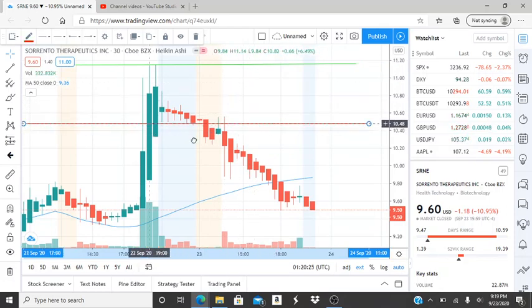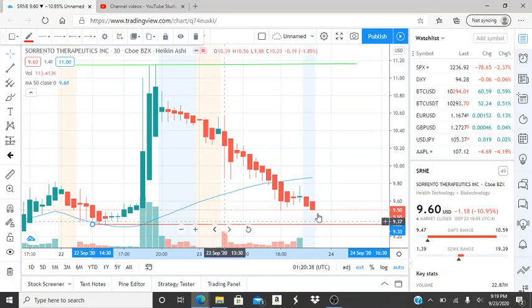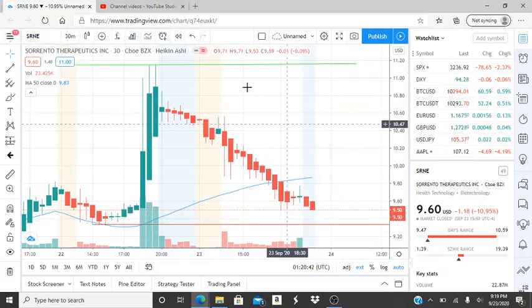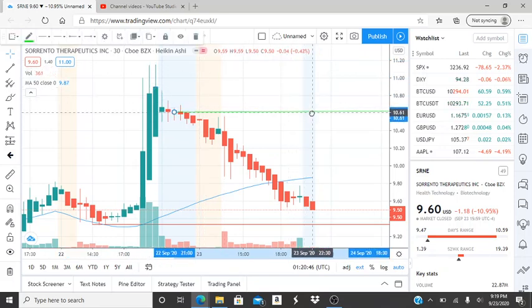But our support now, interesting enough, is that low down here before the run. And the reason why is because it closed off at a low point. The lowest point is the closing off point of 950, and we're going to have to look at that support level for a point of reference.